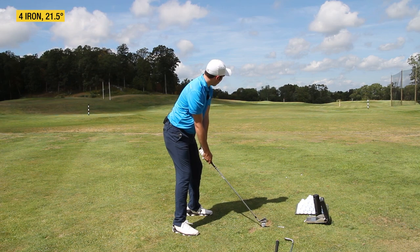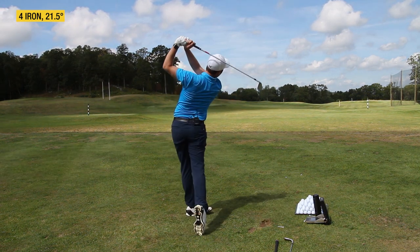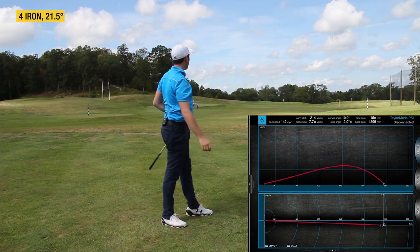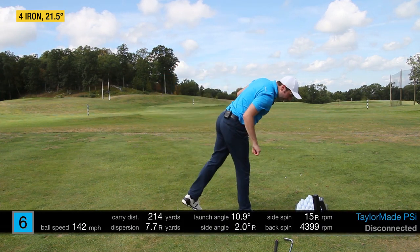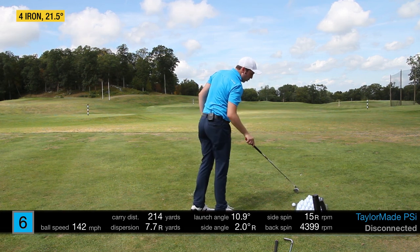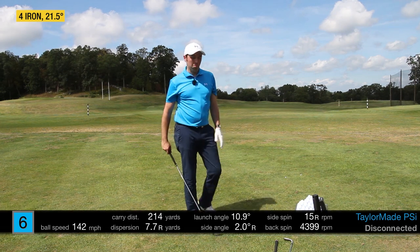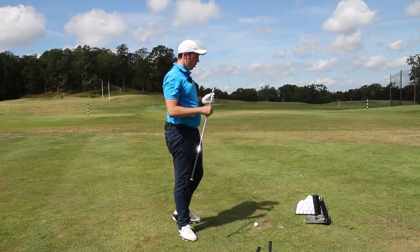Let's go one more with the four. That was nice. That was a good flight. I'm struggling to see my GC2 because it is almost like the screen's burning. 214. Yeah, awesome. Easy to hit. Sexy movement look.